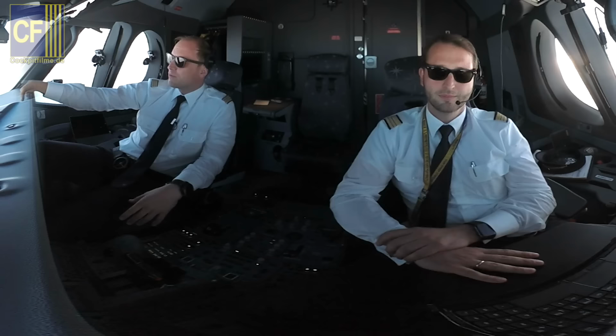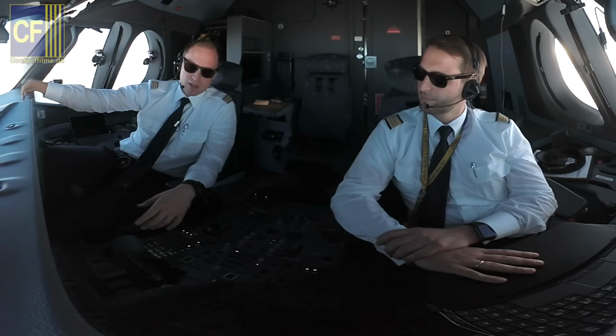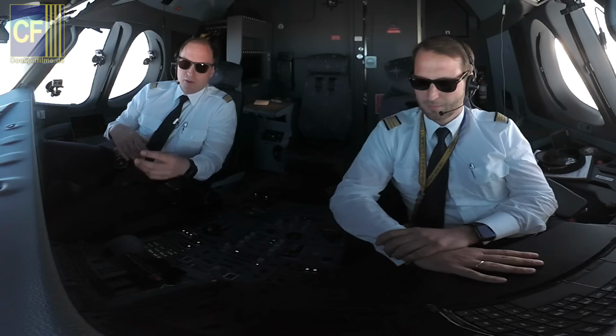Funny fact for you now, guys, our cabin pressure, or actually the cabin altitude, is now 5,300 feet. In comparison to a 340-600 or a 330, we're actually 1,500 feet lower than normal. So that's 500 meters, and you can really feel the difference.